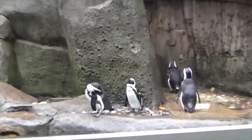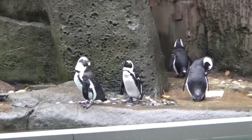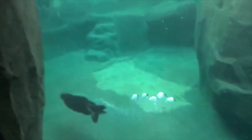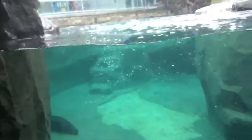Look what we found! Some penguins! Somebody shake your butt again. That was cute. He's giving us a little show! Oh, look at them go!